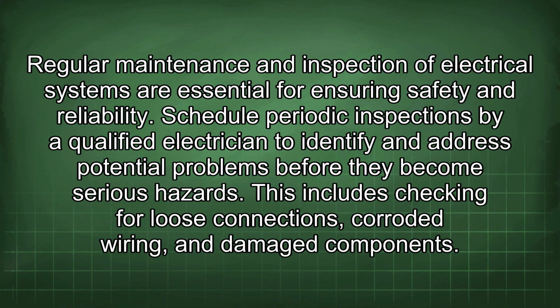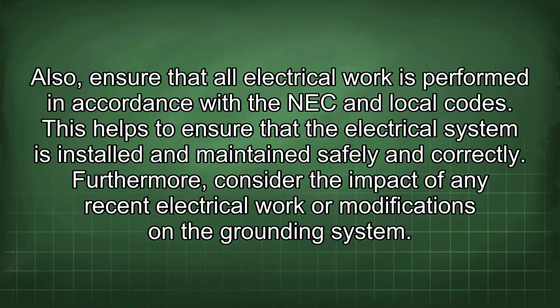Schedule periodic inspections by a qualified electrician to identify and address potential problems before they become serious hazards. This includes checking for loose connections, corroded wiring, and damaged components. Also, ensure that all electrical work is performed in accordance with the NEC and local codes. This helps to ensure that the electrical system is installed and maintained safely and correctly.